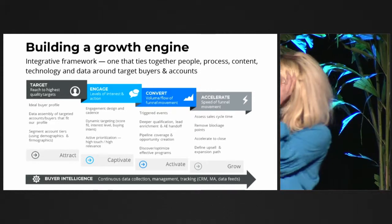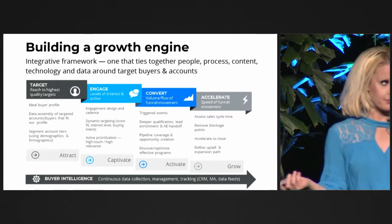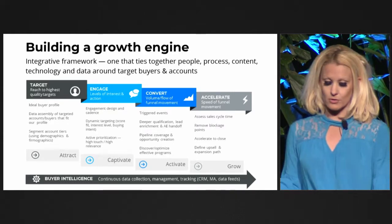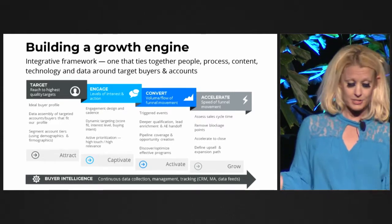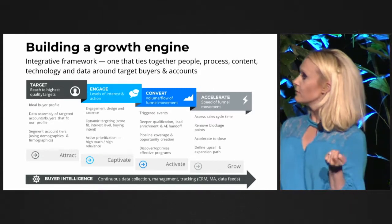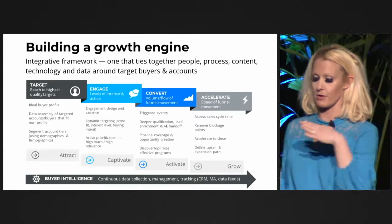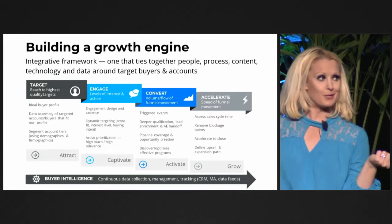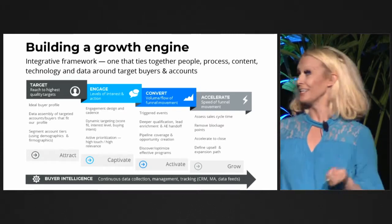So what we did was we defined our ideal buyer a little bit differently than most enterprises. Because we go after manufacturing companies, we didn't decide to look at revenue. We decided to look at the number of facilities that they had, because the more facilities that you have, the bigger the budget. So with our account-based approach, we prioritized the largest manufacturing companies that had the most facilities and the most locations across the US.